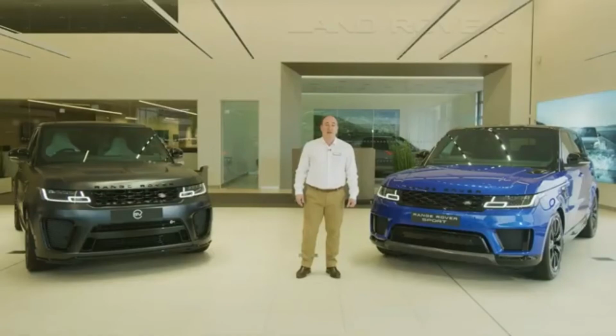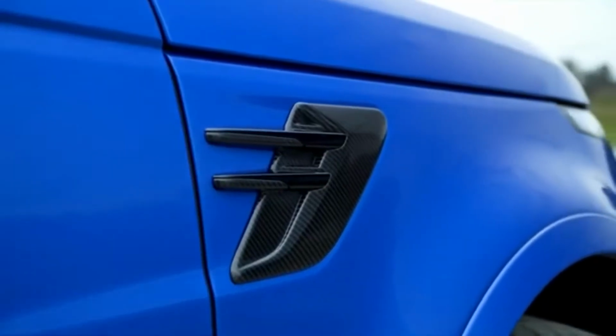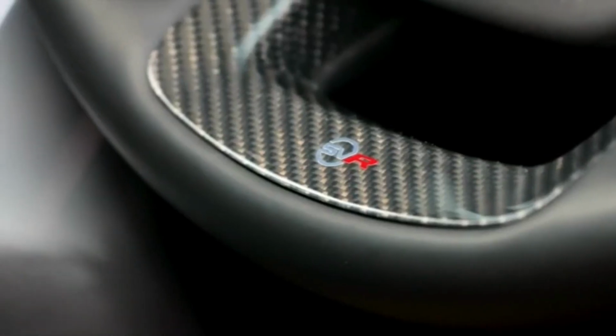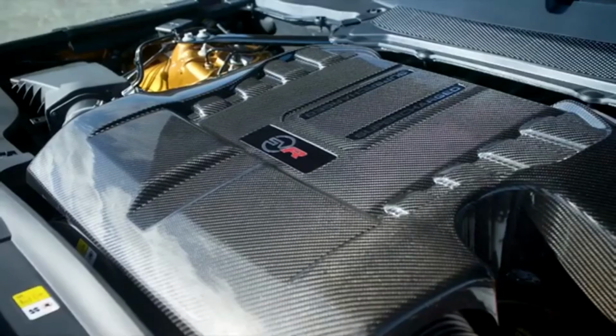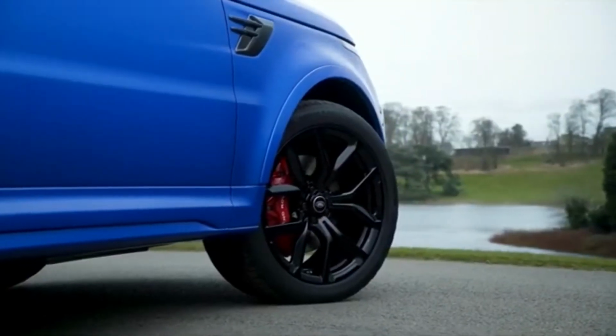experience. The SVR makes extensive use of carbon fibre to reduce its weight. For those who would prefer it be left on show, the SVO Carbon Edition features exposed carbon fibre on the bonnet, uses carbon fibre as a trim finisher inside the car, and even uses it for the engine cover. Paired with the 22-inch gloss black wheels, it has a dramatic presence.